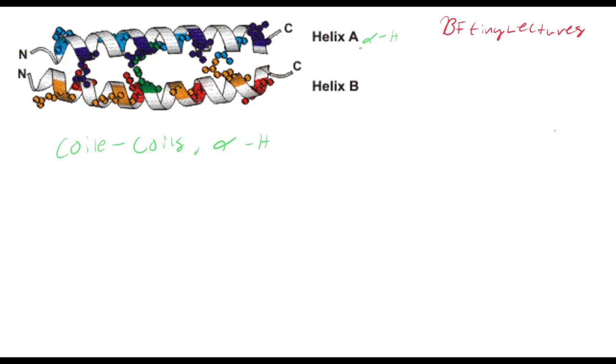So if you have a collection of alpha helices, you actually start to build a lot of structures. For instance, coiled coils give you hair. Gives hair and nails, right? And the amino acid that is actually responsible for the hair and nails is cysteine. Okay, so cysteine. Pretty sure I forgot an E right there.